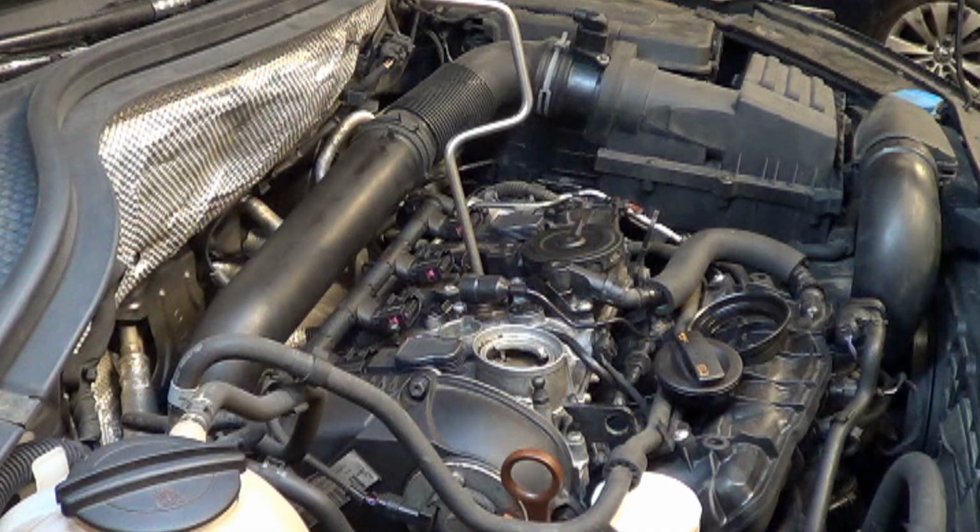Not really much coming out back here. I wonder if this is a head gasket problem. Interesting. Okay, although I'm convinced we have valve leakage on the number 2 cylinder, the amount of smoke coming out of the number 3 cylinder makes me worry.